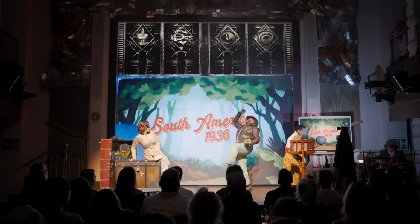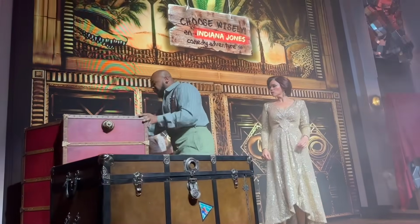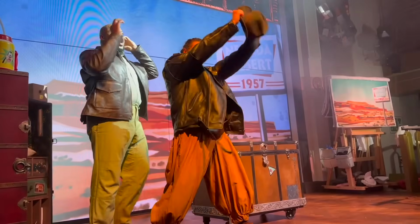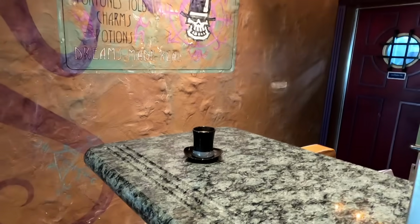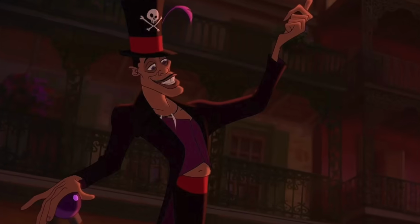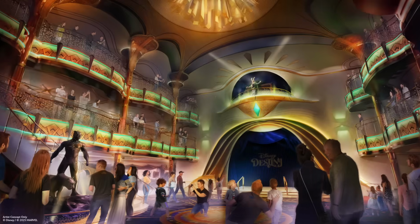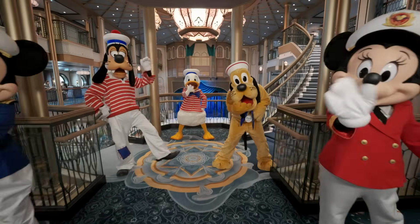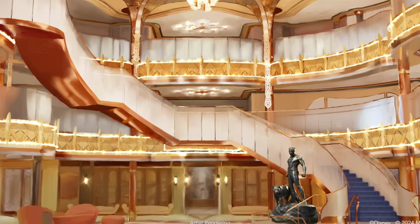Now, by far, the Broadway-style stage shows are the epitome of the show entertainment on board Disney Cruise Line, and they are starting to add to that. With the Wish-class ships, they have started having more entertainment. For example, Dr. Facilier is from Disney's Princess and the Frog. He is commonly known as the Shadow Man. He is definitely a villain but he can be a fun villain. Dr. Facilier is going to have a magic act in the Grand Hall of the Disney Destiny. This is where the Shadow Man brings dark magic to center stage. So he's literally just going to be in the Grand Hall performing magic at different times during the cruise.